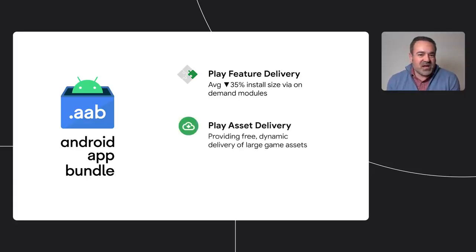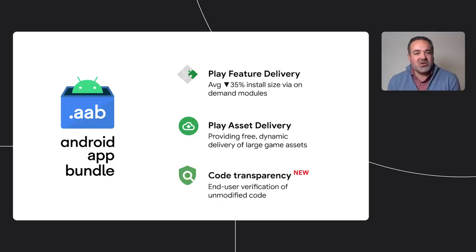It also makes Play asset delivery possible, which replaces expansion files and allows games to cut delivery costs and dramatically reduce user wait time. Games using Play asset delivery can use texture compression format targeting, so your users only get the assets suitable for their device, with no wasted space or bandwidth. And in response to developer feedback, we're launching an optional code transparency feature for app bundles that gives users cryptographic assurance that your app's code has not been modified from its original version.